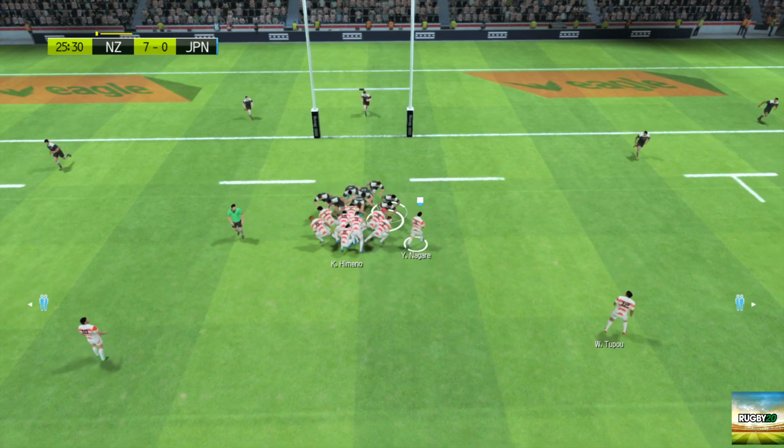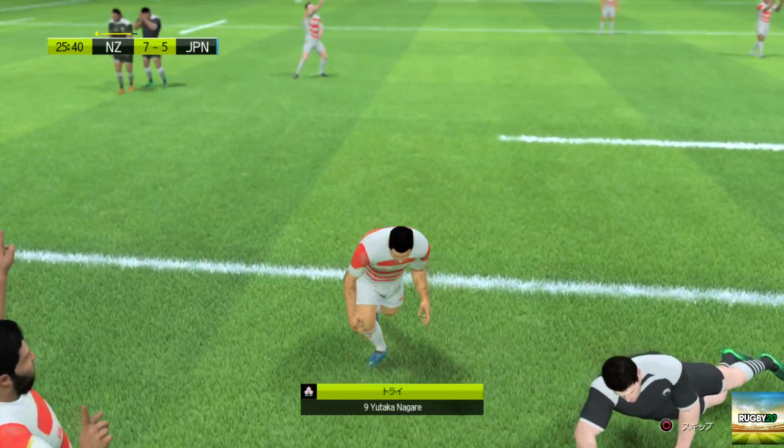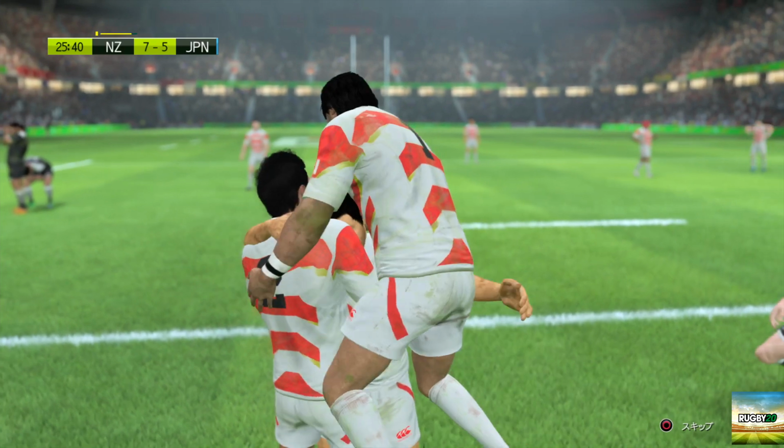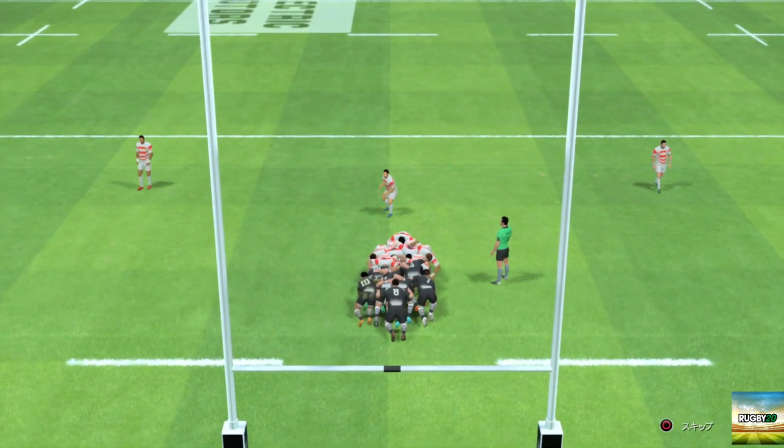And the ball in the arms of the scrum half. And that's a try. Such enterprise. And it paid off. Let's have another look at that. They were so dominant in that period. Great collective effort to score the try.